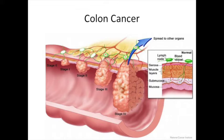The cells outgrow from the wall, and until the 5th stage you will not know that you have colon cancer. You will think you are just having constipation. If you feel pain, you will think maybe I ate something wrong, acidic, or maybe I have constipation or loose motion or whatever. Because this kind of cancer blocks your tract and the food is not going through. So that's why you are having a constipation feeling.